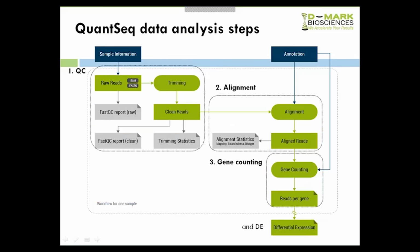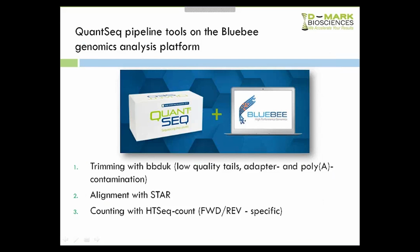So the Quantic data analysis is grouped into 3 major steps. Here we have your quality control steps, your steps for alignment, and then lastly your steps for gene counting. And all these steps are incorporated onto the BlueBee platform. So if you're a Quantic user, you get a free, fast, and very efficient data analysis tool at no cost. No bioinformatics experience required in order to do the Quantic analysis. So the standard BlueBee setup includes reads trimming with BBDuk, alignment with STAR, and then counting with HTSeq.